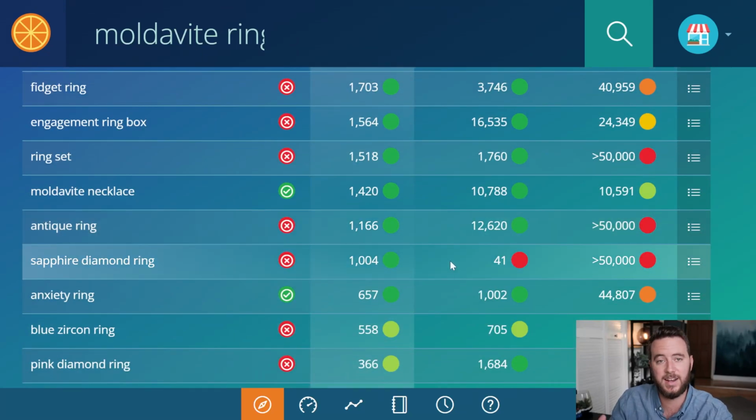Moldavite necklace kind of takes away from the anxiety portion, but that could be a new product idea that maybe not many people are creating. Anxiety necklaces. I don't know what that would look like, but maybe just like you can create an anxiety portion for the ring, you spin the beads around on your finger. Maybe you can do something similar with a necklace. You've got little charms that have similar spinning functions within the charm. That could be a new product idea.